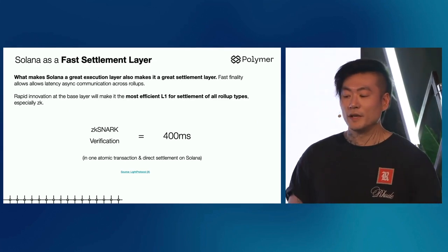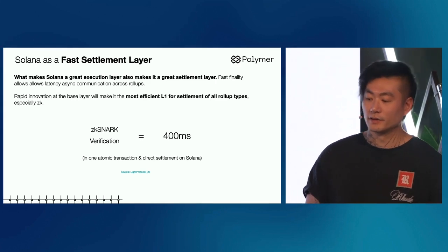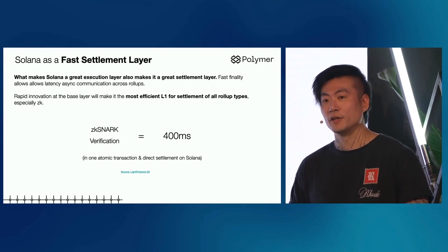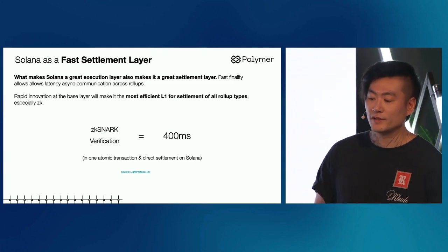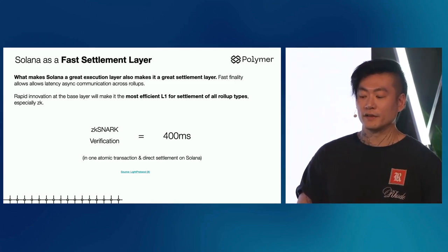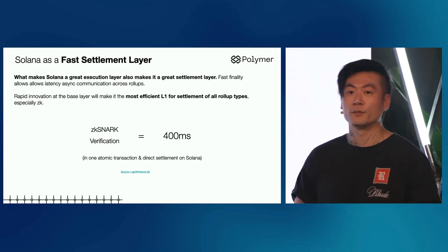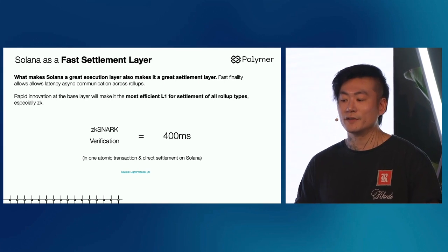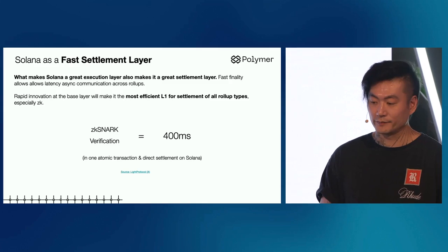So the properties that make Solana a great execution layer also make it a great settlement layer. Its fast finality allows low latency, asynchronous communication across rollups that are deployed on Solana. Also, we see that if you can have sub-second ZK verification on the main chain, in addition to broad support for different cryptographic curves or cryptographic primitives, it will make Solana the most efficient layer 1 for settlement of all rollup types, especially ZK.